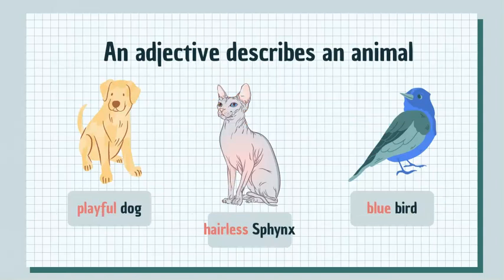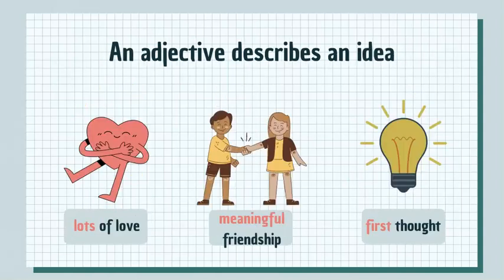An adjective describes an animal, like this playful dog, the hairless Sphinx cat. Did you know that Sphinx cats are hairless? And this blue bird. An adjective describes an idea, like lots of love. We're describing how much love we have. We have lots of love. A meaningful friendship, or a first thought.